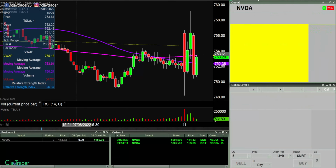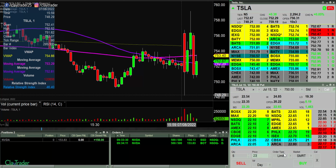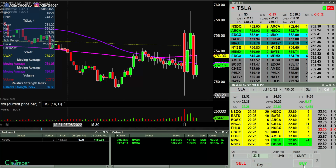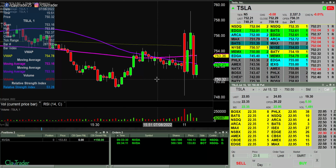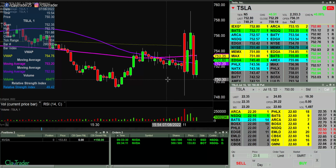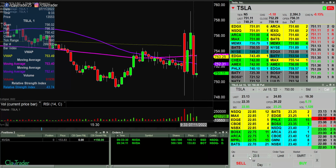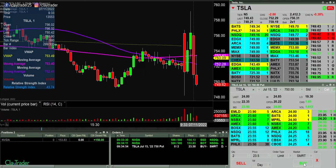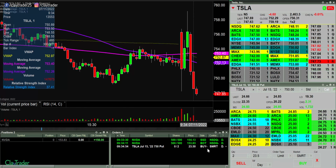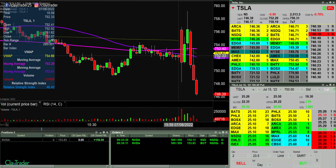I want to come over here to the options, because this 750 put is just very fascinating in my mind. I think if this can come down to 750, it's got a great chance of making a continued move down. Was I too slow? Let's see if I can get a back test. I was too slow. All right, well, let's do this instead.